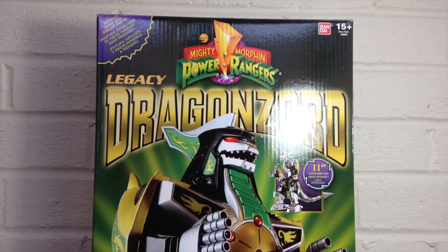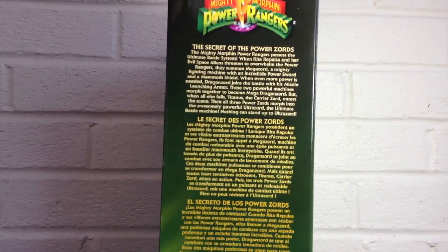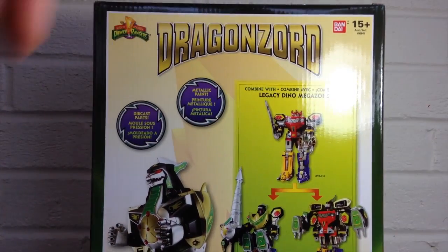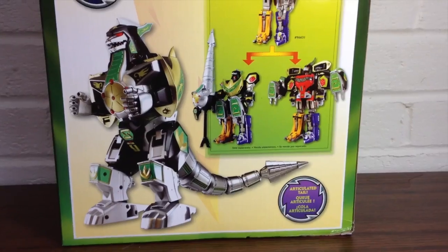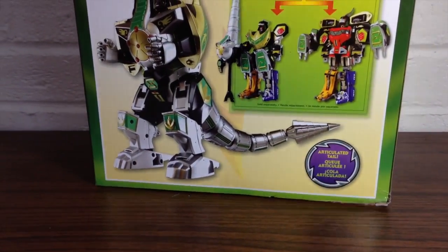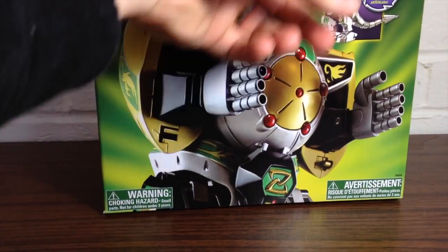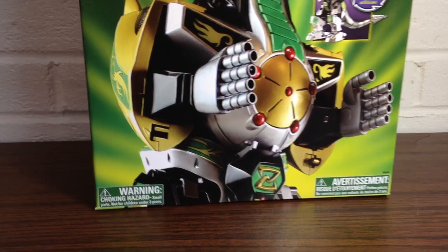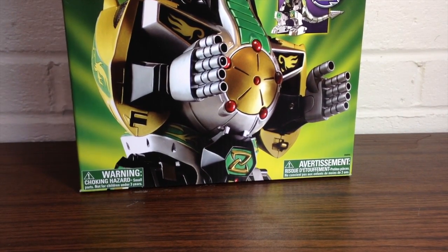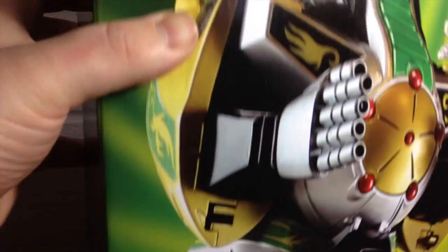It has the classic Saban's Mighty Morphin Power Rangers logo there, not the 2010 remastered Power Rangers logo. On the side, you've got the bio, and Secret of Zords on the back. We have the pictures of the DRAGONZORD itself, all the combined modes, which we'll get into a little bit later. Articulated tail, and more of the story. Got a cool picture. There's one thing that's kind of sad: this one does not come with the Green Ranger, while back then the only way you could get the Green Ranger was from getting the DRAGONZORD. So that's kind of a bummer, but it's not really that big of a deal. Recommended for 15 years old and up.